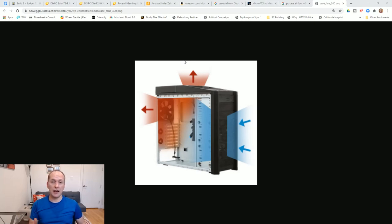It's probably a dud. And there's a lot of cases out there that have absolutely terrible airflow, even though they're expensive and they look nice. So I would recommend taking a look at the case, look at the front panel, look at the side panels, make sure you understand how air gets in there. And if it's not obvious, it means it doesn't exist.